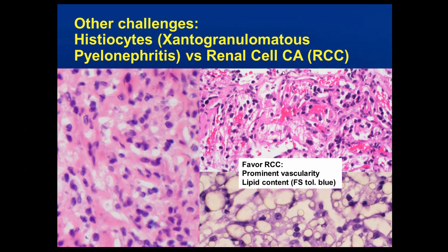Those are not features that are very commonly seen with renal cell carcinoma. Another clue I would like to share with you is to take a section and stain with oil red O stain. If you find this vacuolation of varying sizes in the cytoplasm, that indicates lipid content, and you don't normally see that with histiocytes, but you see that very commonly in renal cell cancer. So that is another clue to favor renal cell cancer over a benign lesion.